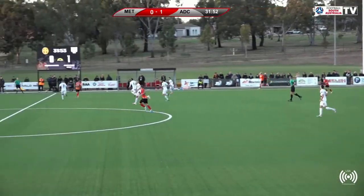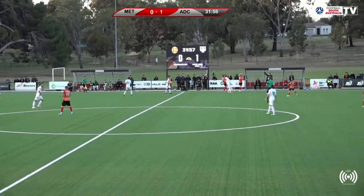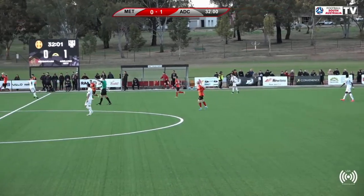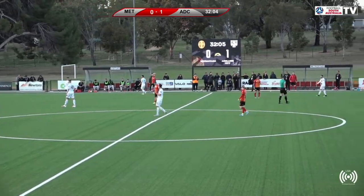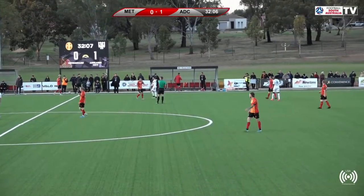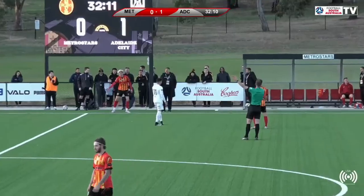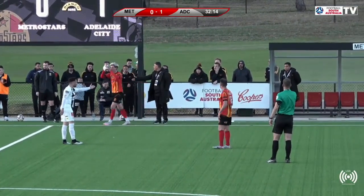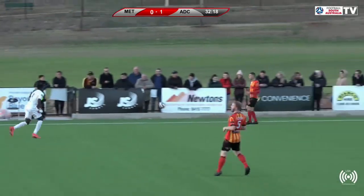They go long. Bernardo, the target, surrounded by black and white shirts. And Marisic goes for the safety of the line. And the referee, the Adelaide City crew, I think, want the throw-in to be taken back. I think, Ben, you will have to be on this side in the second half. He's still getting him to go back and eventually gets there.